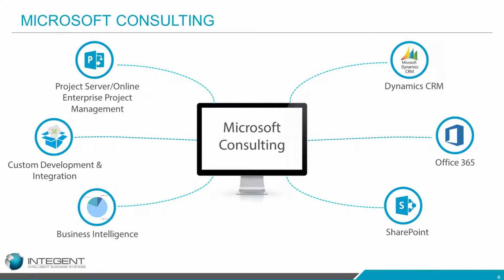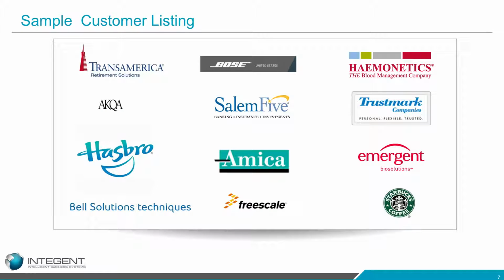All right, to give you an idea of what we do, we are a Microsoft consulting partner. So we provide Project Server and online enterprise project management services. Within that, we can do custom integration, development, define business intelligence reports for you, set up SSRS reports if needed. We also now are expanding into Dynamics, CRM, Office 365, and then SharePoint as it relates to Project Server. And this is also just a sample of our customer listing, shameless plug there, to some of our current customers.